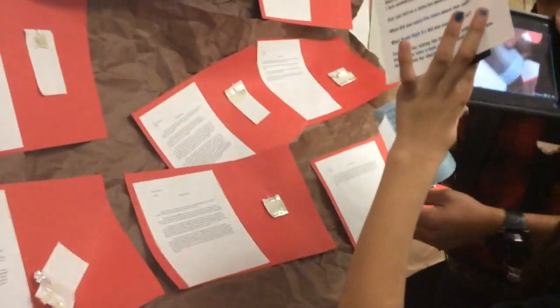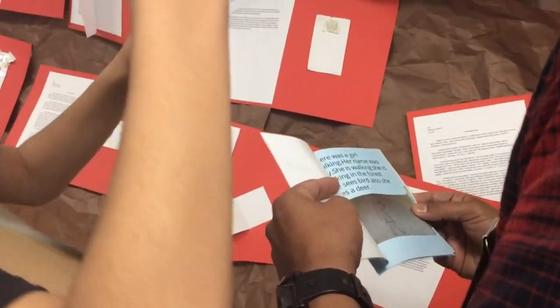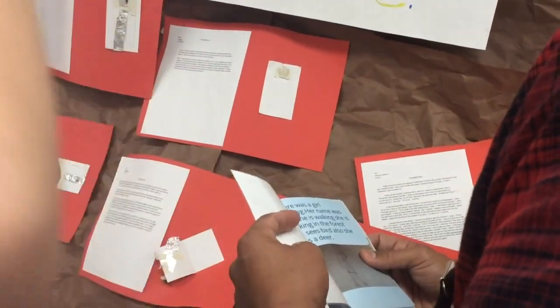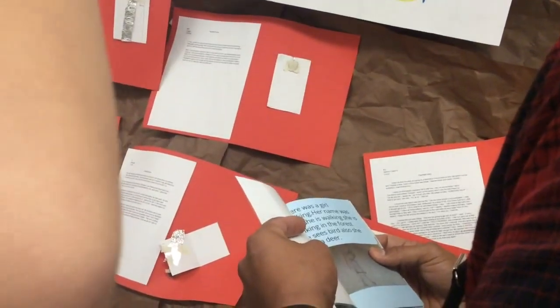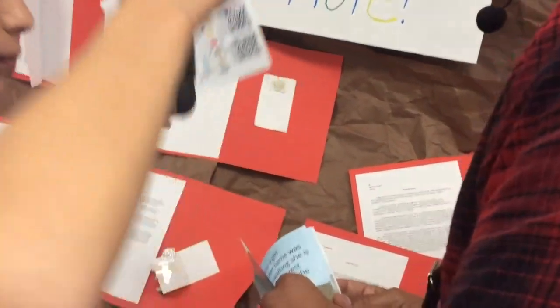Interesting. I'm just going to go ahead and read the first page so I can let everybody know the type of writing our students produce. And then I'm going to leave you wanting more because that's how great it's going to be. So it says, there was a girl walking. Her name was Lily. While she is walking in the forest, she sees a bird and a deer. What's going to happen next?